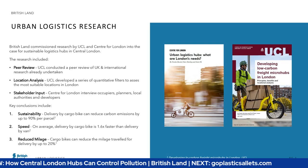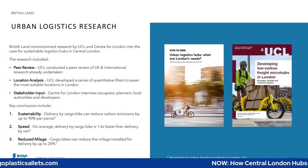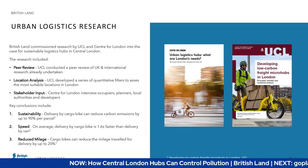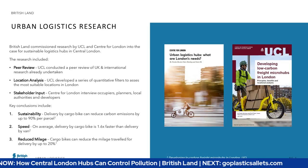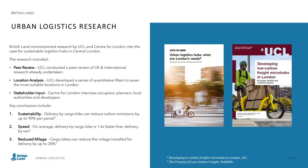The key conclusions from this, I've put on the slide, but just to talk through them, first of all, it's sustainability. So by delivering hubs in the very centre of London, we can switch that last mile mode of transport away from diesel-powered vans to electrified vehicles, and particularly to cargo bikes, and reduce emissions by up to 90% per parcel. If we use bikes in the most central locations, they're also much quicker. In fact, PedalMe, who is a cargo bike distributor, they estimate that their cargo bikes are 1.6 times faster in London than delivering by van. And this brings reliability and cost benefits to both the occupier and the consumer.